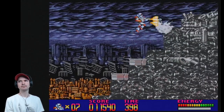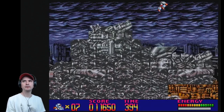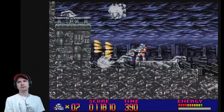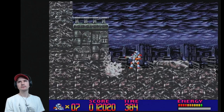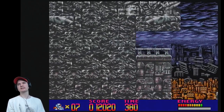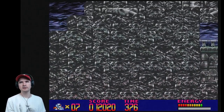Looks spectacular. We love a bit of parallax. Blimey. Right, again, it looks like secret territory to me. Yes. However, I can't see myself, and neither can you.